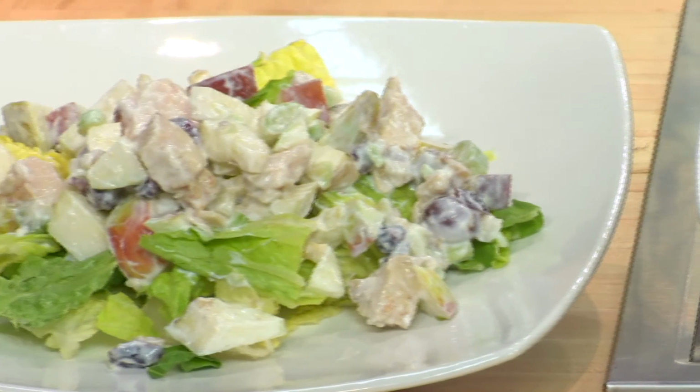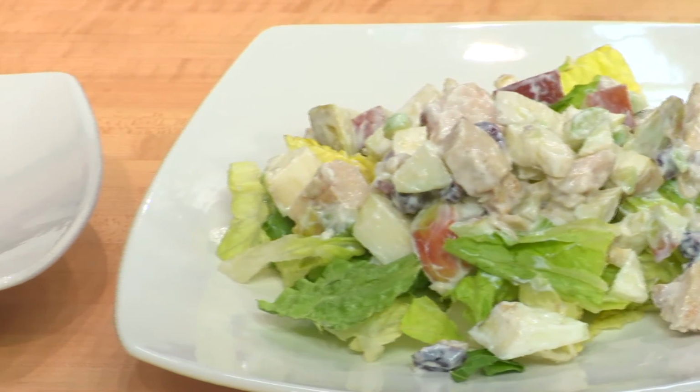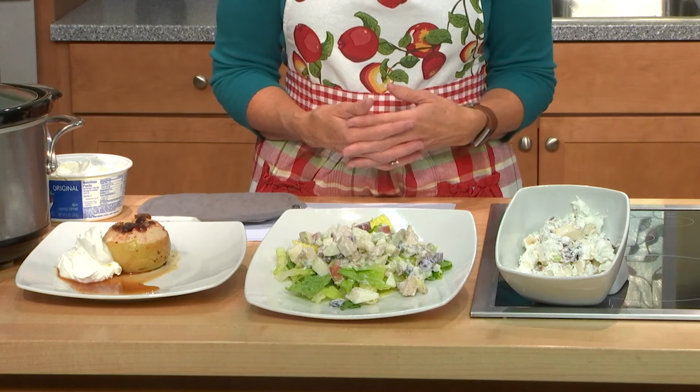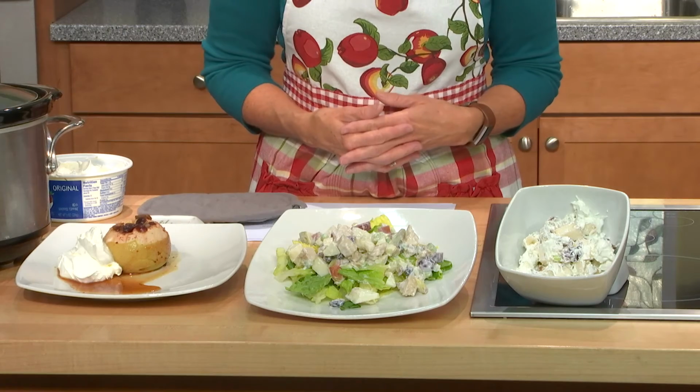So 3 different ways that you can have apples, 3 healthy ways and fun. So go out there, go apple picking, get some different kinds of apples and experiment and try new things with your apples. Remember, an apple a day keeps the doctor away.